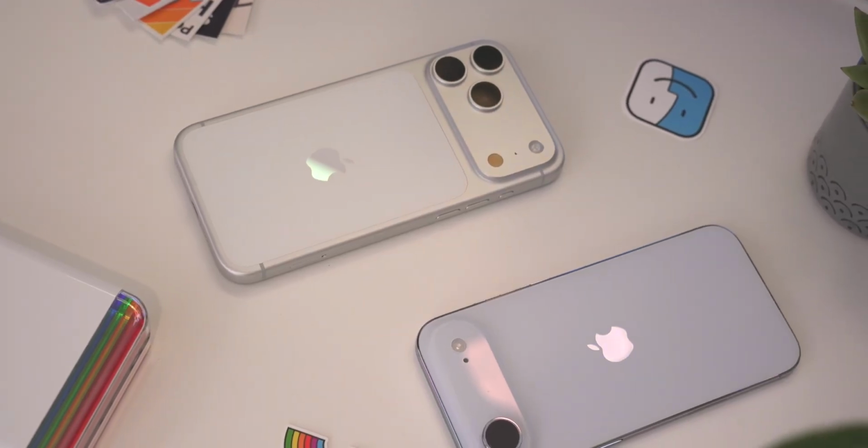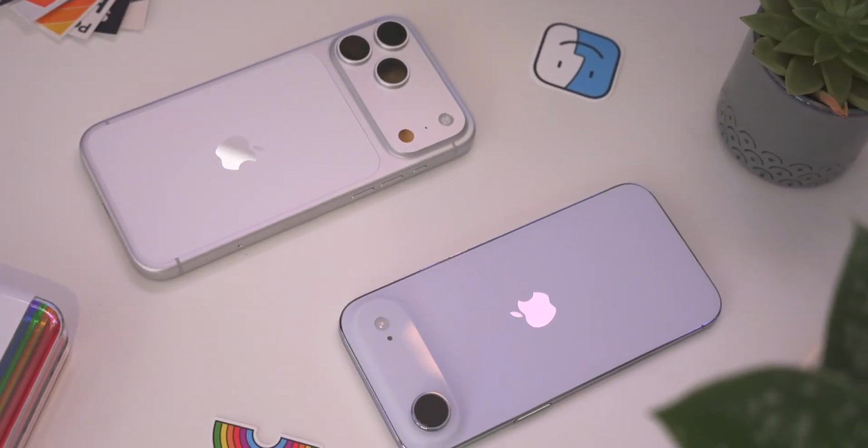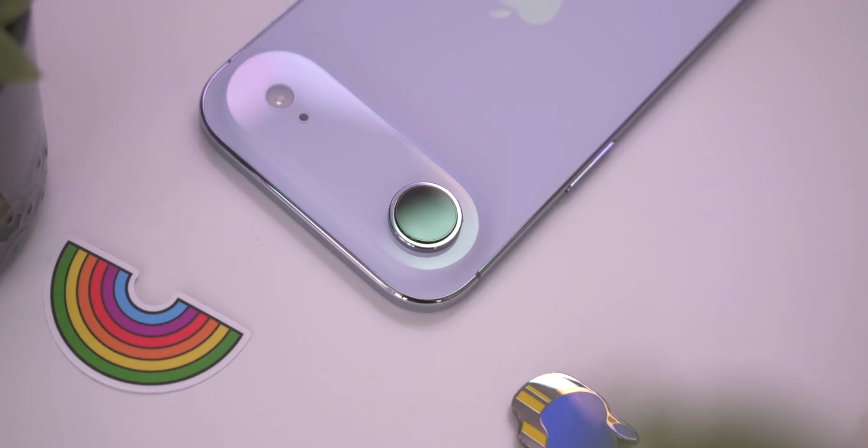In many respects, these two phones are almost the antithesis of one another. The iPhone Air is the thinnest and lightest iPhone that Apple has ever created, while the iPhone 17 Pro and Pro Max are the heaviest and thickest iPhones that Apple has ever made. And yet, there is still some feature overlap, but we need to talk about things like the materials that they're made from and how they feel in the hand, because that will play a big role, I think, for many people in which iPhone they ultimately decide to pick.